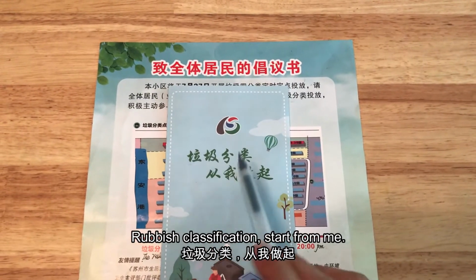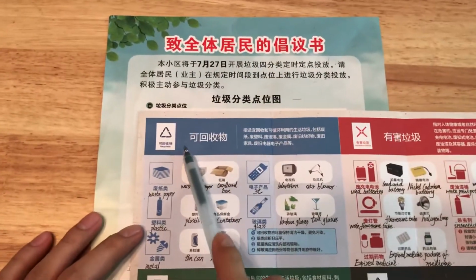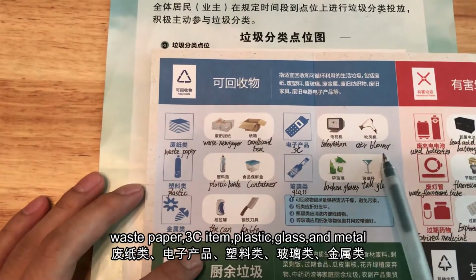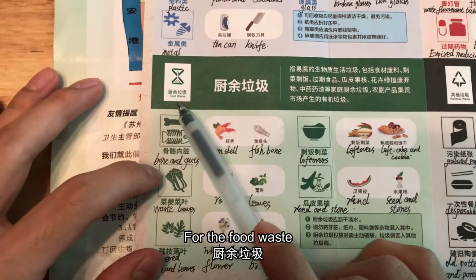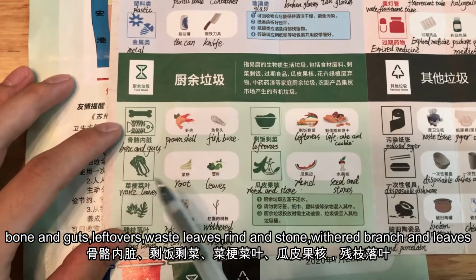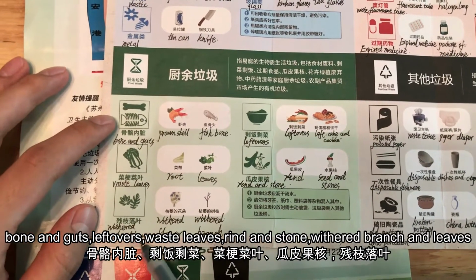Rubbish classification. Start from me. It's the recyclable: waste paper, 3C, plastic, glasses, and metal. For the food waste: bone and guts, leftovers, waste leaves, rind and stone, withered branches and leaves.